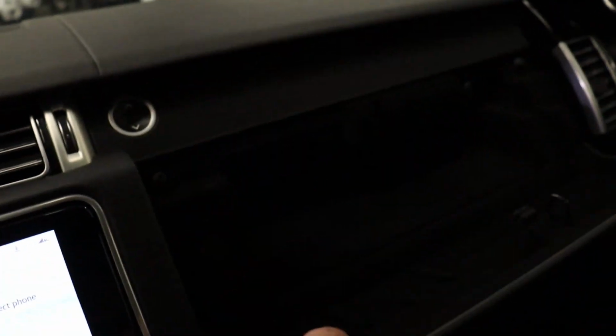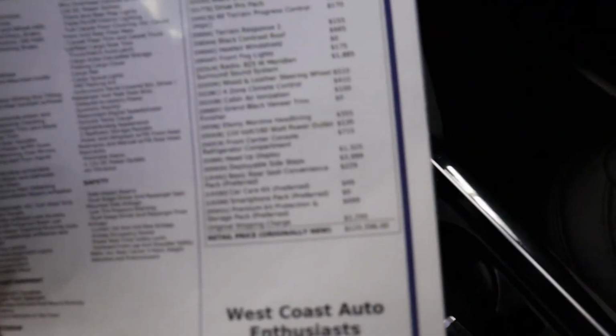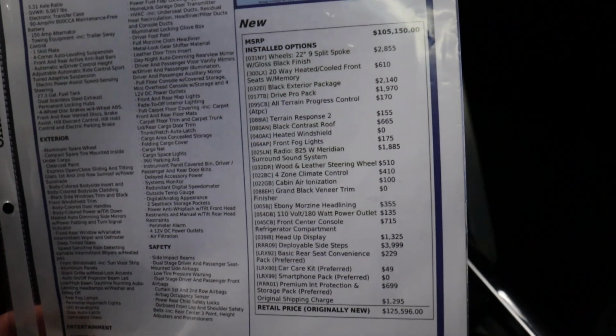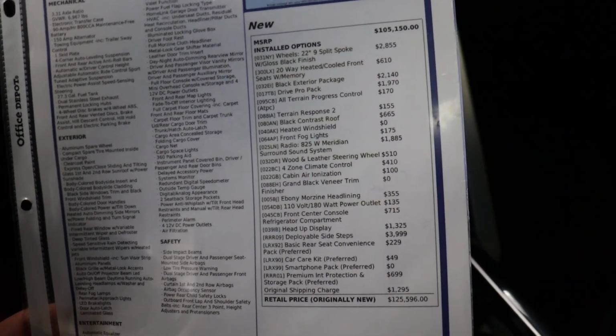So there's the books, just so you can see them. And then if you're not familiar with it, you do have a top one here. So I've got two window stickers. We do have the original window sticker. It's harder for me to read, so I'm going to go off this Monroney label. So items of note, you have an upgraded 22-inch wheel. That's $2,800, and then you have the black design, black exterior package.